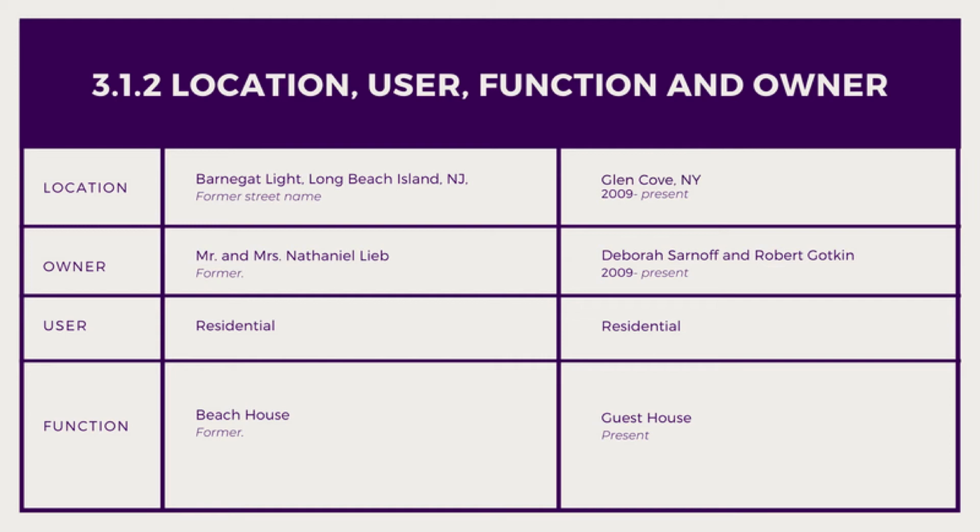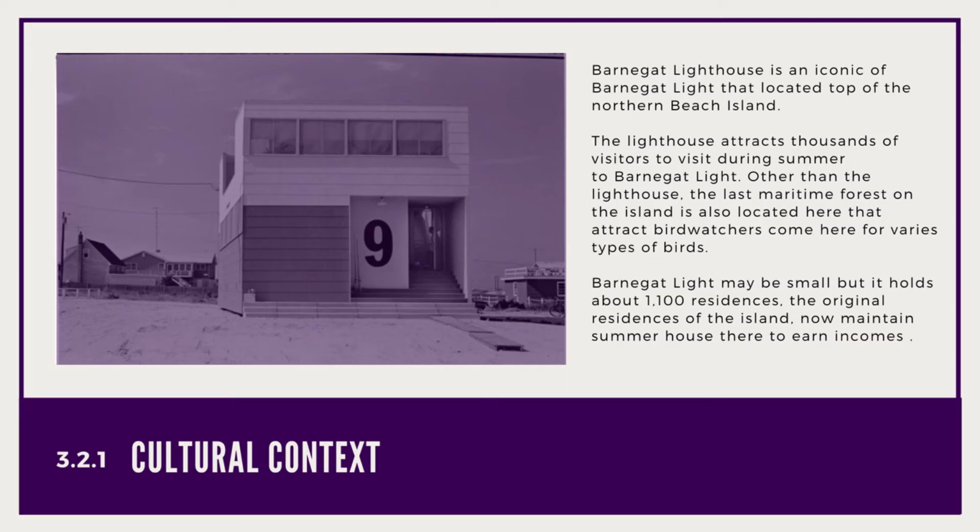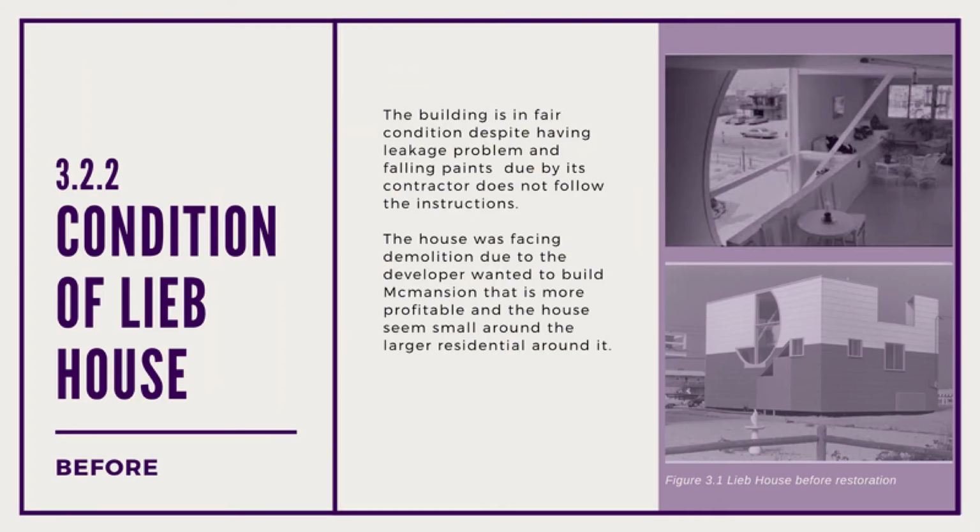New York. The cultural context of the Lieb house is that it is located at Barnegat Light, a beach paradise that attracts thousands of visitors every year. It is famous for its lighthouse and birdwatching events. The original residents of the island are now helping maintain summer houses on the island to earn income as they are living. Before conservation, the house was in fair condition, despite having leakage problems due to its original construction.